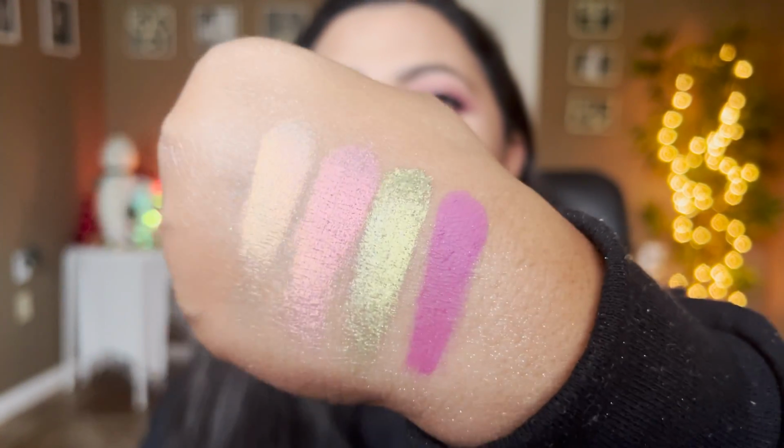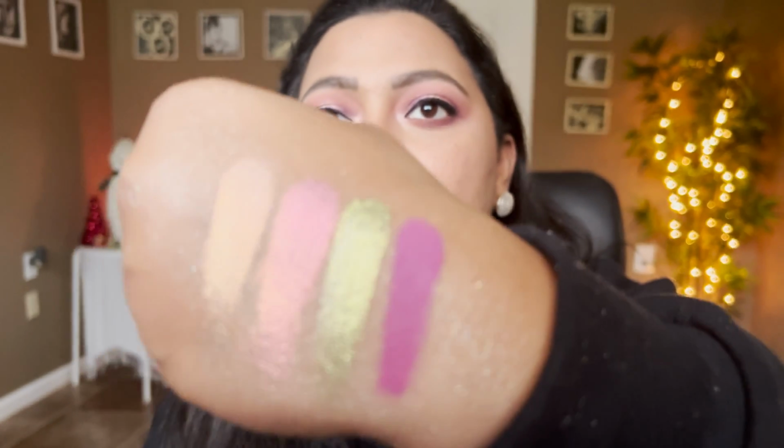Let me just swatch a few of the shimmers for you and a few mattes. Look at that. Just look at that. Oh my god, I can slap somebody. That's how excited I am. I love it. Okay, on number 5, I have Pat McGrath's Celestial Odyssey palette.